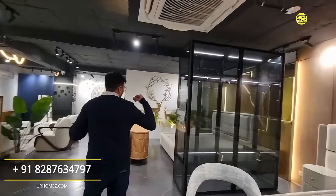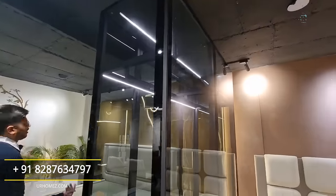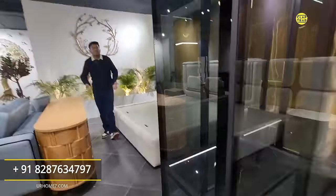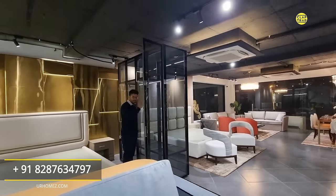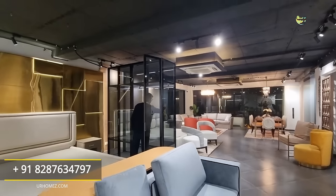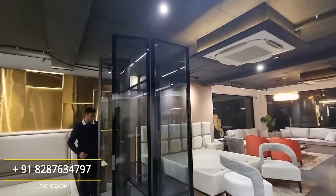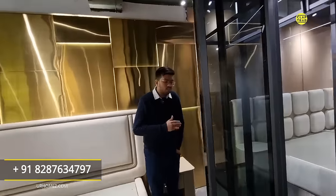So it looks like a partition to me, but indeed it is not a partition. This is a wardrobe which is all side glass. This is something you cannot see everywhere. And the quality of the glass is very, very luxurious. Is this not a tinted glass? This is a smoked glass. In this wardrobe you have the glass profile shutter, side glass, back glass, even the shelf, even the hanging rod is glass. So if you see the entire wardrobe, you feel like this is something unachievable.